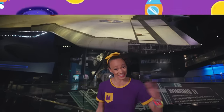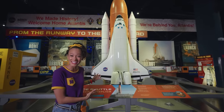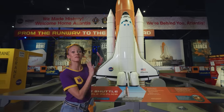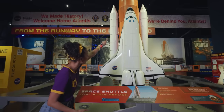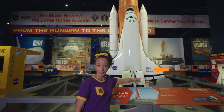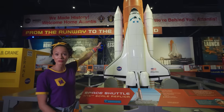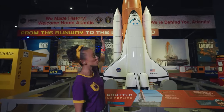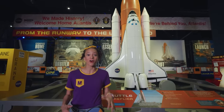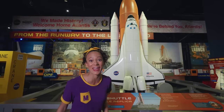Whoa, come look at this. Whoa, do you know what this is? This is a smaller version of the space shuttle Atlantis. See, it's right there. It even says Atlantis under that American flag. So see the orange part in the middle? Right there? That is the external tank. And that's what holds all of the fuel to help the space shuttle go into space.